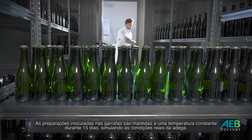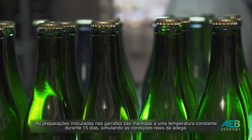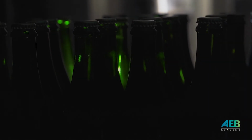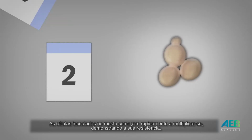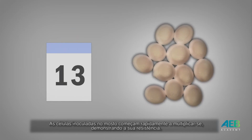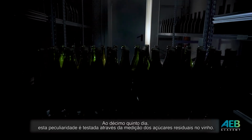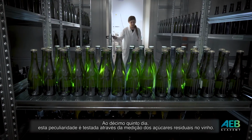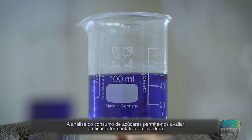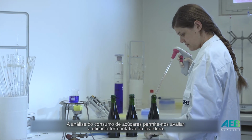The samples are inoculated into bottles and kept at a constant temperature for 15 days, simulating real cellar conditions. The cells, once inoculated into the must, quickly begin to multiply, showing their robustness. On the 15th day, their ability is further tested by measuring the residual sugars in the wine. The sugar consumption allows us to evaluate the fermentative efficiency of the yeast.